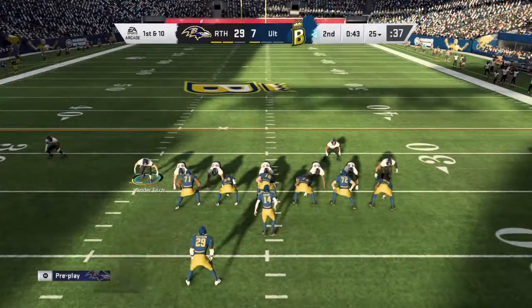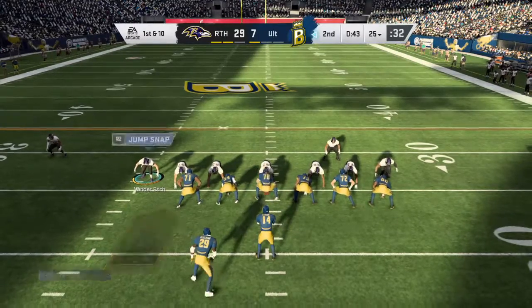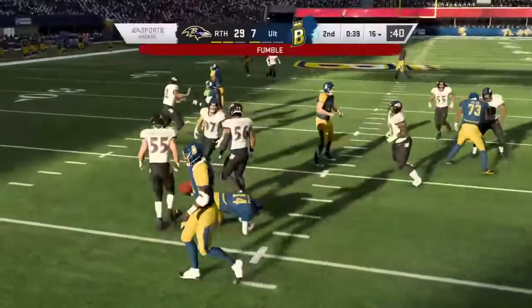The offense back out there at the line, ready for their next drive. And you're under a minute to go in the half, a first half that hasn't been particularly kind to you. Nowhere to go here. He lost the football.